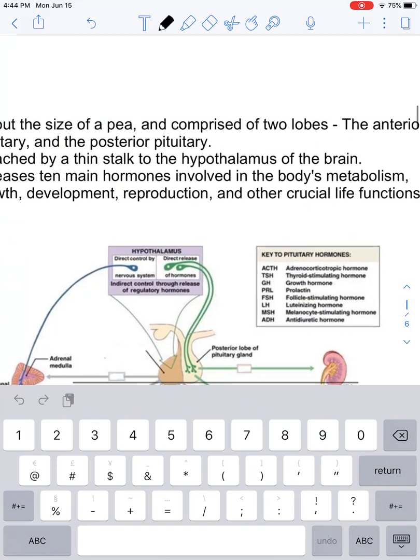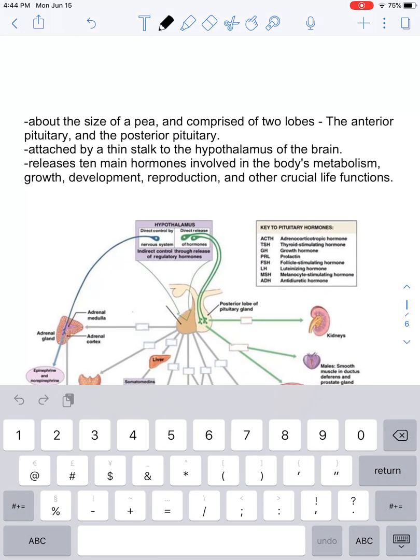When we look at the pituitary gland, it's about the size of a pea, and it's actually not one gland, but it's composed of two lobes. Each of those lobes works a little bit differently. We've got the anterior and the posterior pituitary. They are attached by a thin stalk to the hypothalamus of the brain. They're responsible for releasing 10, and I'm going to add another one, so 11 main hormones involved in the body's metabolism, growth, development, reproduction, all kinds of stuff. So there's a lot going on with this one little gland.